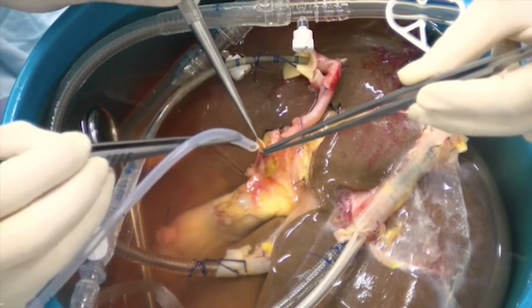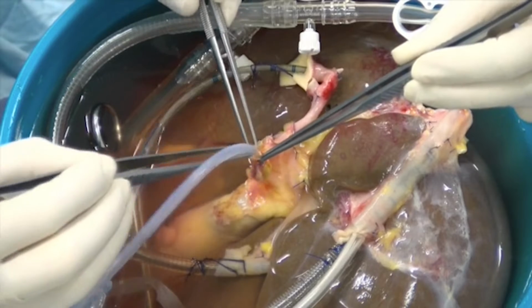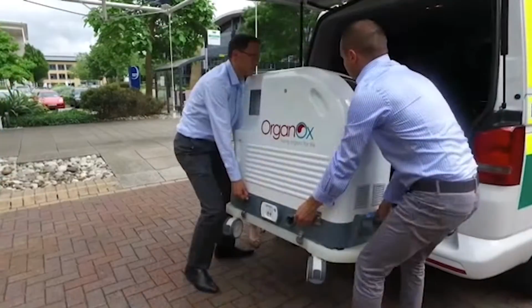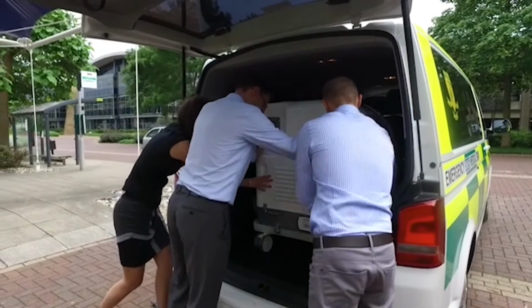A medical team removes the liver from a deceased donor. Instead of preserving it in ice, the liver is placed in a machine that passes fluid through the organ at body temperature while it's on the way to the donor's hospital. The goal is twofold. One is to help that organ work better in the recipient. Another goal is to make it last longer.